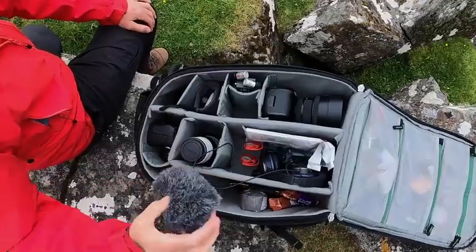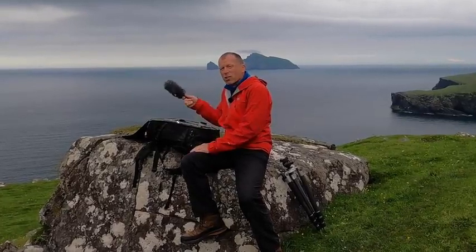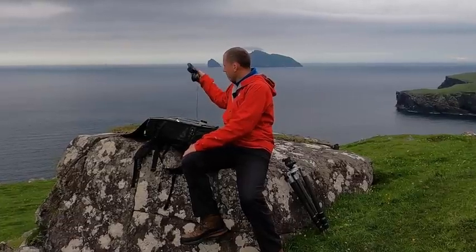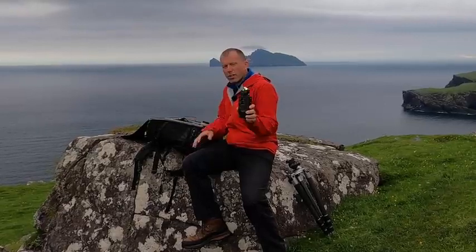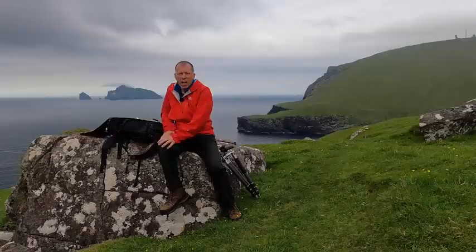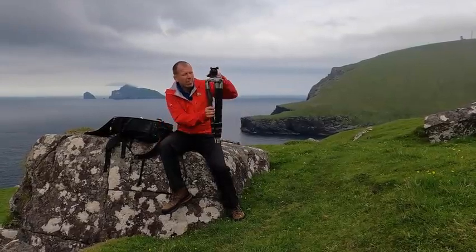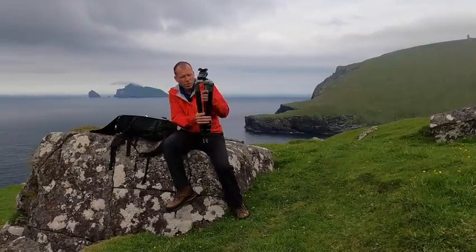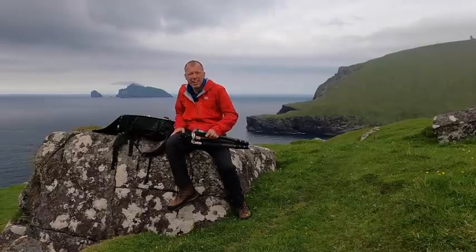I've also got a shotgun mic, because when I'm doing video I might want to try and record the audio of the birds as well. A pair of headphones so I can listen to what I'm recording, and an audio recorder. And lastly, but not least, although it's not technically in the bag, let's not leave it out, the trusty Kingjoy tripod, which is just as essential as anything in here, so I didn't want to leave it out.